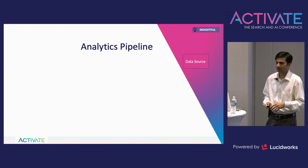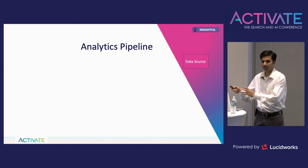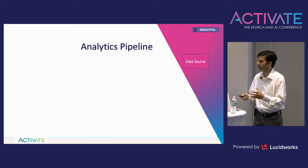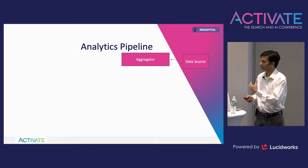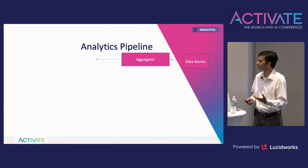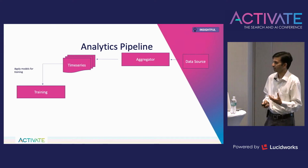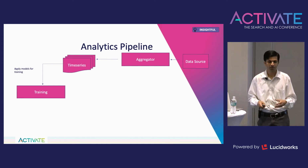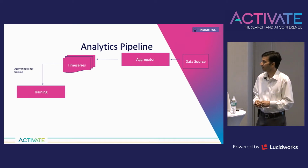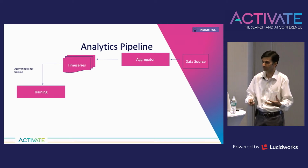So what does the analytics pipeline look like? Just to recap, we have taken data from a variety of data sources like Splunk, Fusion, Solr, anything else you may have. We have converted it through this whole extraction and aggregation process into a set of time series. Now this time series is taken by our neural network based model, and initially these models will run in the training mode, and in the training mode it is going through all of these time series and training itself based on the historical data which it is receiving through the time series.